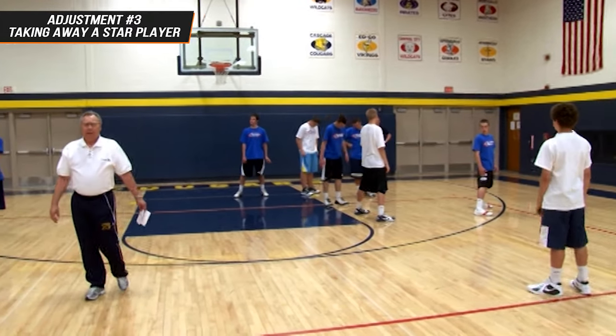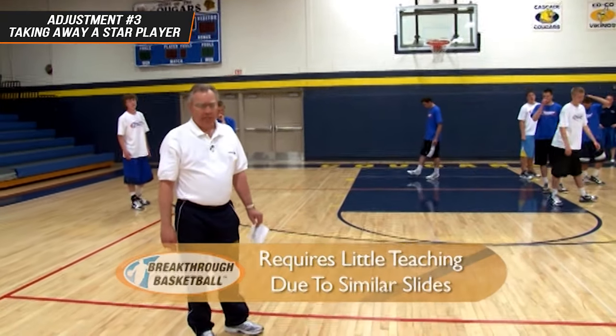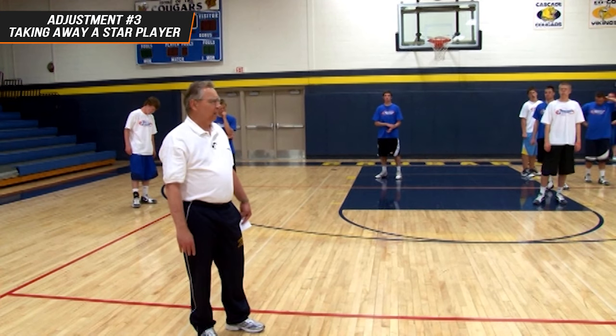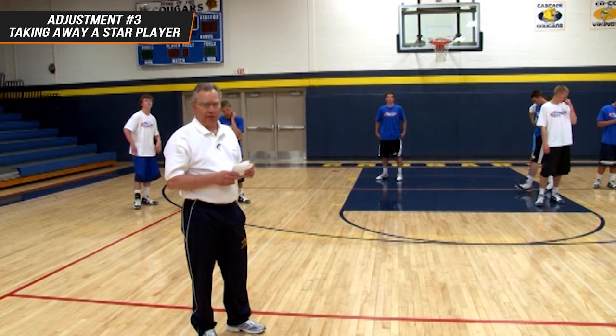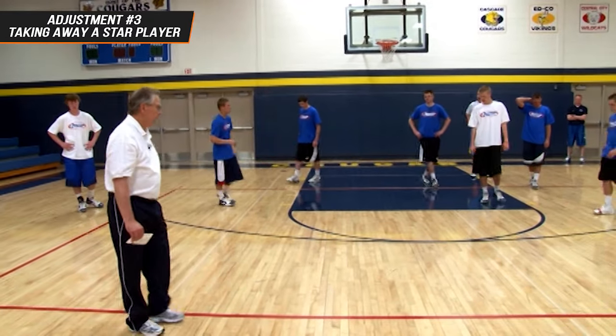1-3 and a chaser. It doesn't require a lot of teaching because the slides are pretty similar, okay? The other way we might handle this, if the player is great, especially if it might be a point guard in particular, but even a wing player, is we just box the person, okay? Get back in the 2-3 zone, okay?